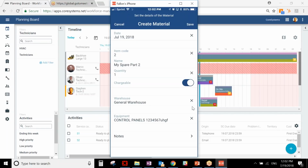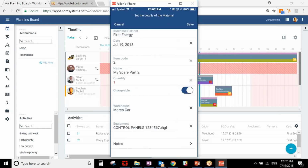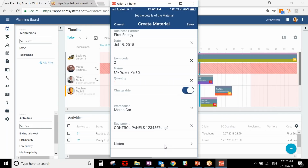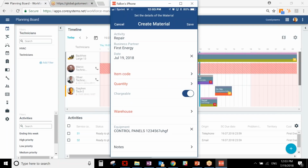And then you can choose what warehouse it came from. So you can actually choose a warehouse as in a vehicle. So I'll choose it came from Marco's car, and you can add additional notes if you want to. So it looks like it's not in stock. It let me know. So I'll remove that for now. So that's how you can enter material used.